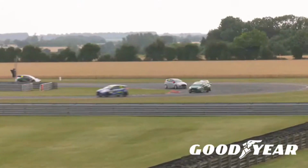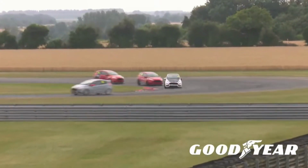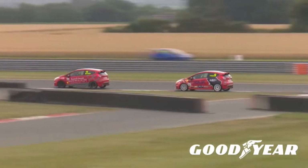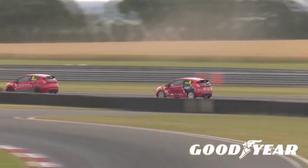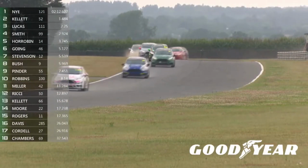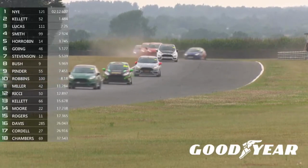And his next targets are going to be the three-car scrap that's going on now between Going, Stevenson and Bush. So Dominic Bush in car number 9, Stevenson in car number 12, and then Jamie Going in his customary number 46. So turn in through the left-hander. There's your timing tower on the left-hand side. Confirmation also of the ST150s.